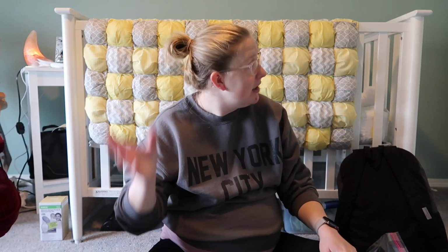But that is literally everything I have packed for my bag. No makeup, no hair products. Most likely I will already have my hair in a bun or like a little updo, because that's totally how I have been wearing my hair lately. I might throw in some hair ties just in case. They have a blow dryer. That's all I need. I'm not going to straighten my hair.